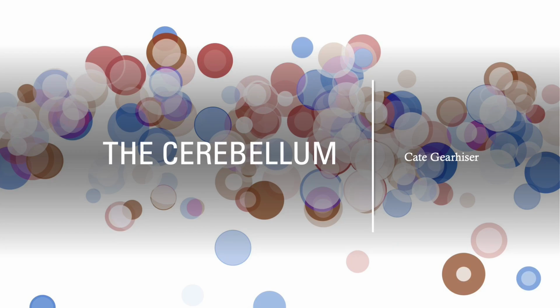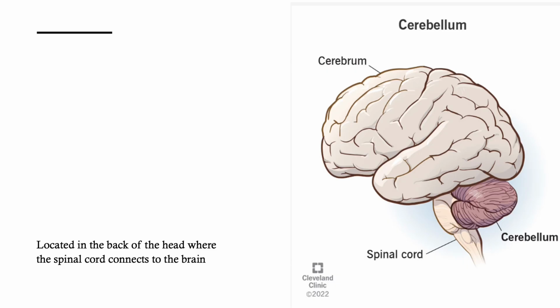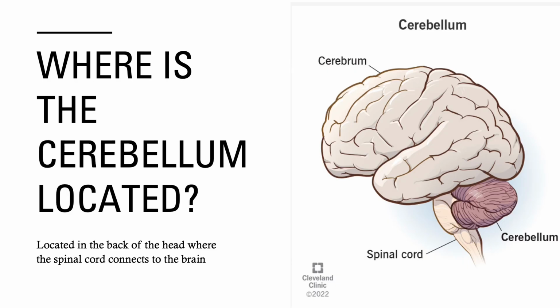My name is Kate Gearheiser, and I have chosen the cerebellum as my favorite part of the brain. So, where is the cerebellum located? It is located in the back of the head where the spinal cord connects to the brain, as you can see in this picture on the right.